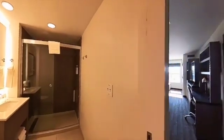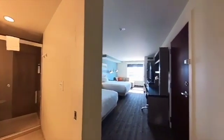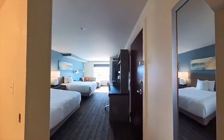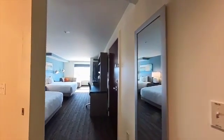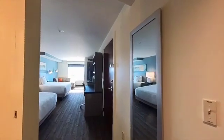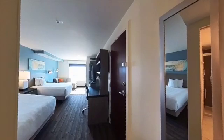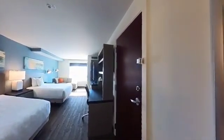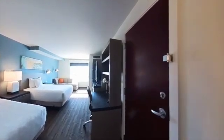As we move out of the bathroom, let's take a look at what's in the rest of the room. One of the first things you'll see is a nice large mirror on the wall, which is always important and very helpful when you're trying to get yourself ready for the day or dressed. And as we move past the mirror, you'll notice that this particular room is an adjoining room, and there's a nice big door leading into the room next door. Of course, I don't have that room, so I'm not going to be able to go through that door.